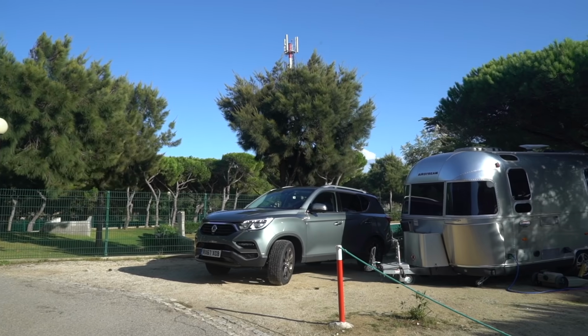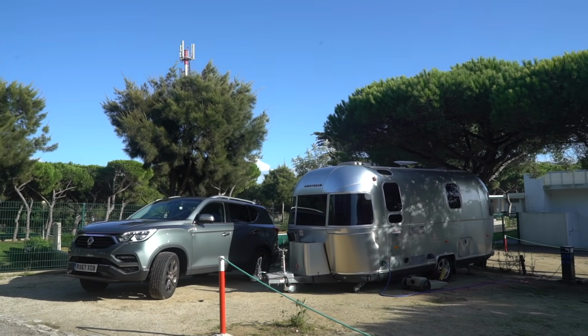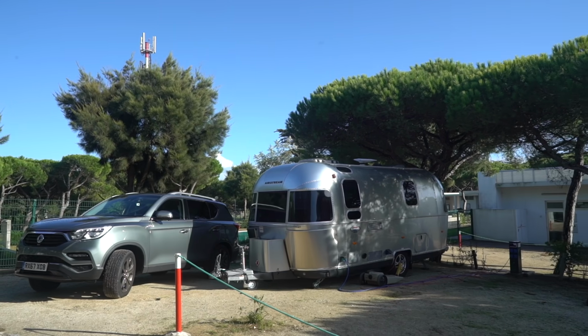And then one of the great things about going away with a caravan is that once you're on site, you've got the use of your car. So you can go out and about for day trips. You're not encumbered by packing everything away. You're not worried about security. You've got the use of your car when you're on site.